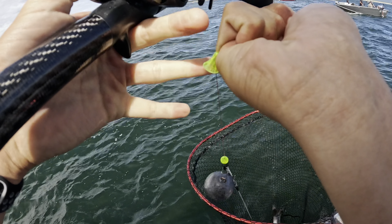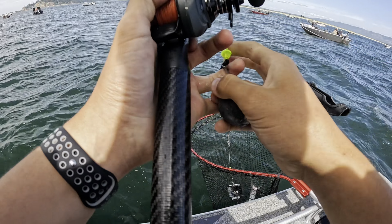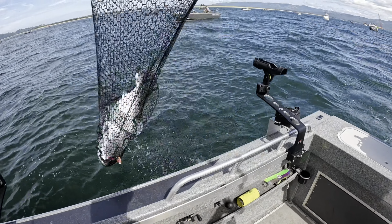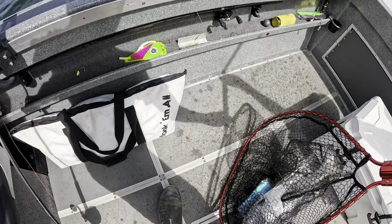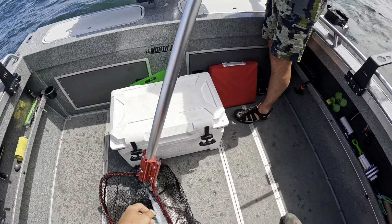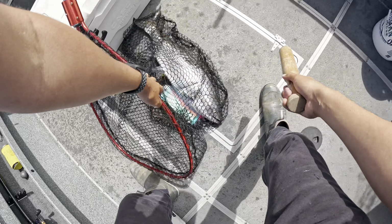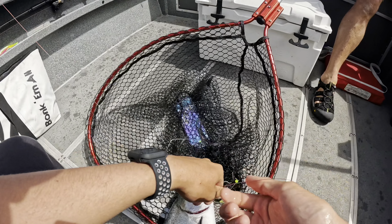Keeper, bring it in. Hold on. Tip it up, tip it up, tip it up. There we go. Make sure. Yep, hatchery. Let's go. That's a chromer. That's a chromer. Nice. Spin fish, dude. Let's put it in some work.